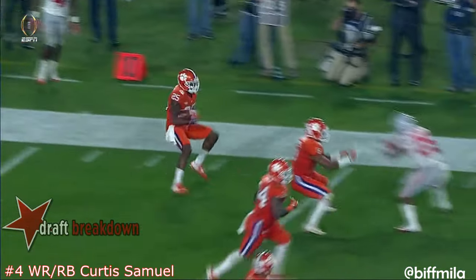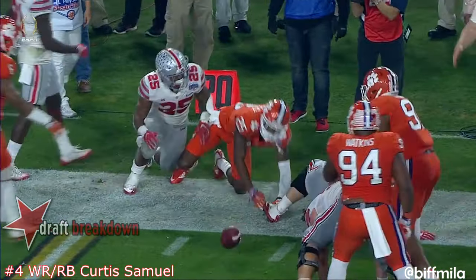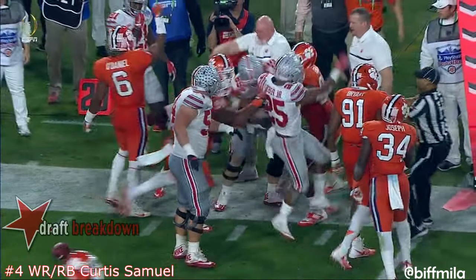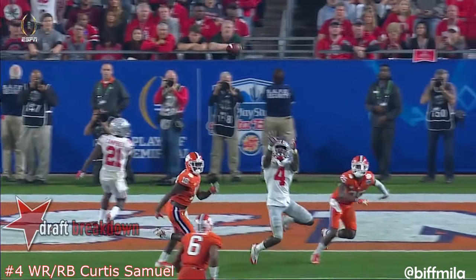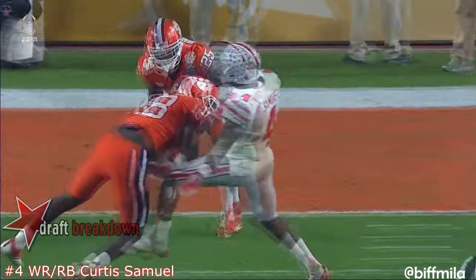Very good concentration by Tankersley. Watch Weber at the end after he makes the tackle. He kind of gets up and pushes Tankersley, and that's what got Watkins' attention. 94 came in there with a little bit of a push. Farrell's there as well. Just off the fingertips. Great reaction there by Tankers.